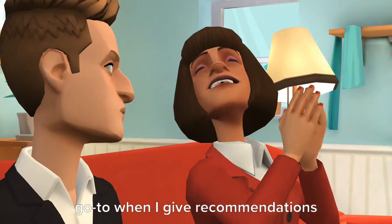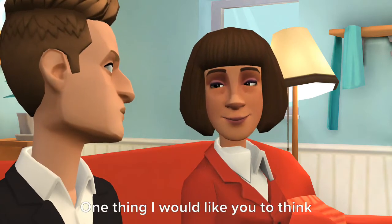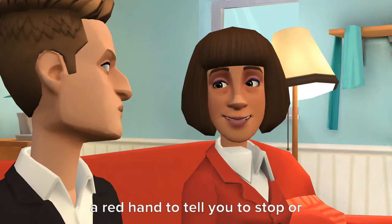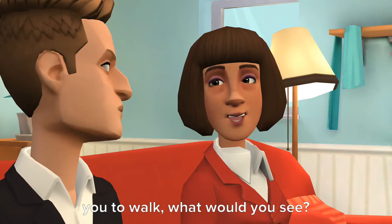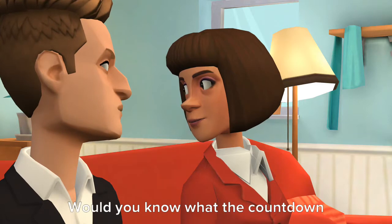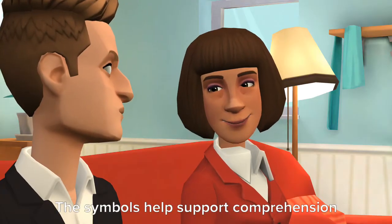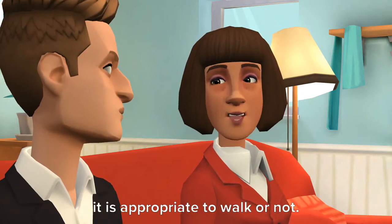Visual supports are definitely my go-to when I give recommendations to establish and maintain routines or tasks. One thing I would like you to think about is crossing the crosswalk on a busy street. If you did not see the symbol of a red hand to tell you to stop or a white outline of a human to tell you to walk, what would you see? Well, just a countdown of numbers. Exactly. Would you know what the countdown is for? No. I see your point. Excellent. The symbols help support comprehension and reinforce the behavior of when it is appropriate to walk or not.